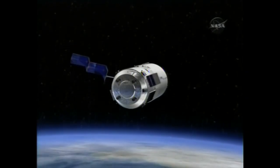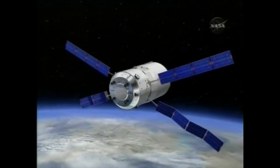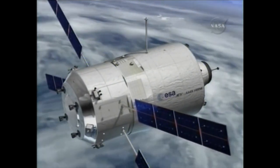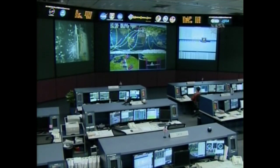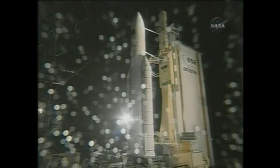You can see in this view how the solar arrays do deploy. There are 4 of them, 72.8 feet in length, that provide the energy for the ATV systems. That is a navigational boom that will deploy several hours after the solar arrays deploy, and the automated transfer vehicle will be in its parking orbit. It will remain in a parking orbit about 1,200 statute miles away from the International Space Station for the next 4 weeks, at which point it will begin a series of maneuvers called demo days.